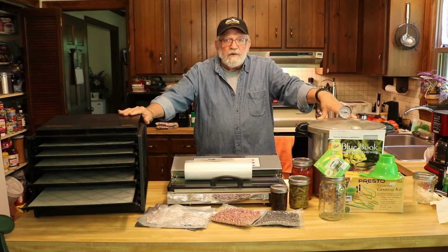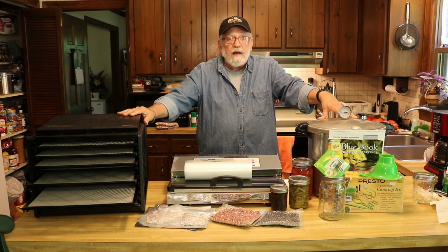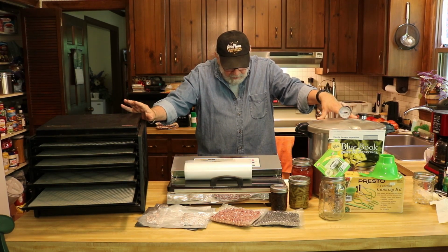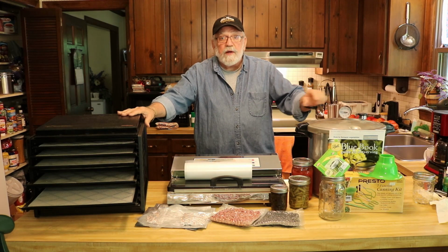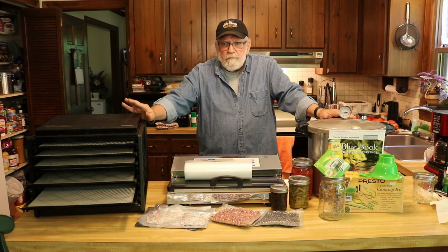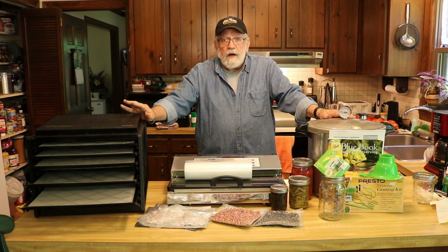The other thing that we use quite a bit, not as frequent as this, but very frequently, is this Excalibur Dehydrator. One of the best on the market. They're somewhat expensive. I got some notes here. This was about $300, and we picked it up probably 5 years ago. And we've done fruits, vegetables, we've made beef jerky in it, and it really does a really good job.